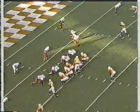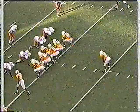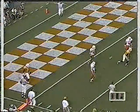We're wondering if Manning should be given an incompletion on that one. Manning looking at second down and 8, probably needs to go right back to Kyler. Tennessee receiver fell down on this play. Andy McCullough.